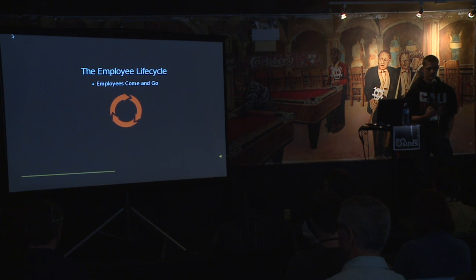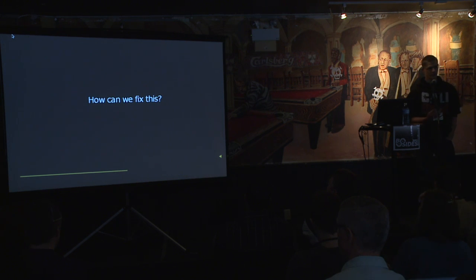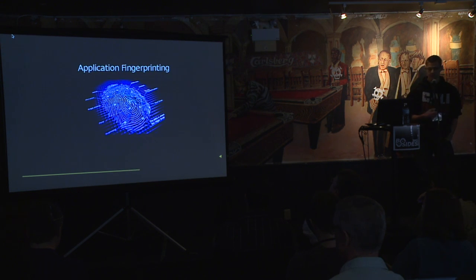And as you develop your career as a software developer, you often change companies, and you may not have a full picture of the software that's running on the system. So how can we fix this issue? How can we find out what vulnerable software is on the system and clearly identify what it is? There is a process for this. It's called application fingerprinting, which tries to identify what applications and what libraries are on the system.